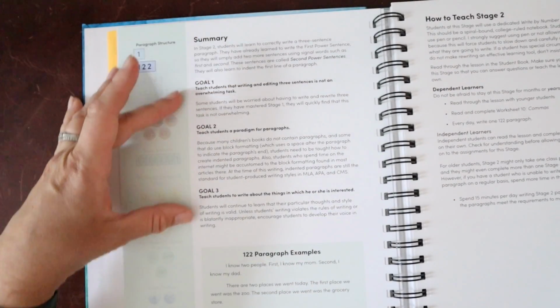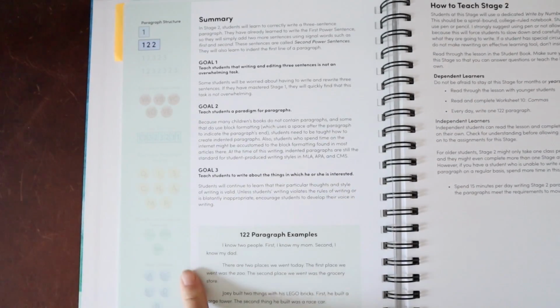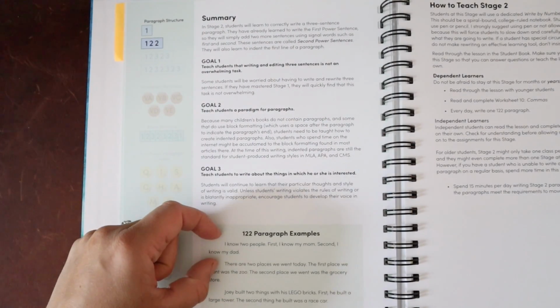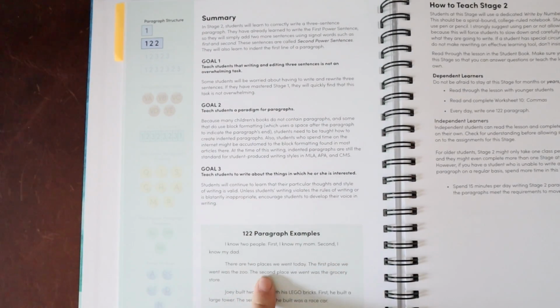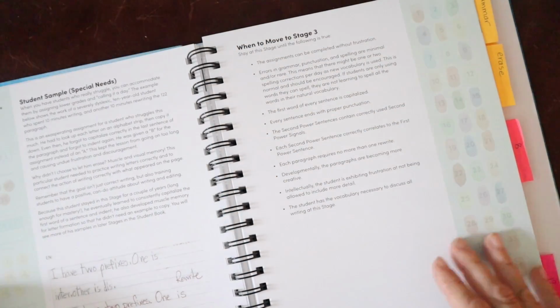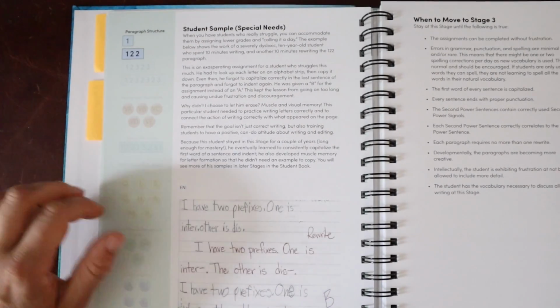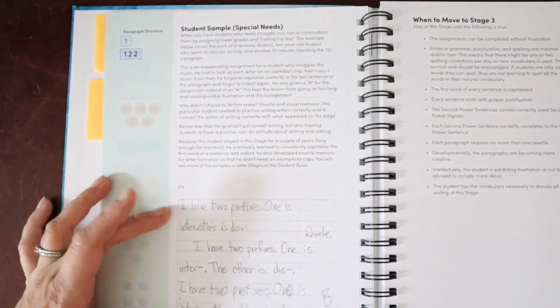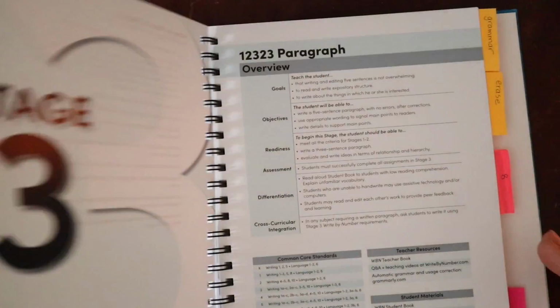So again, our summary and our goals, we have an example. I know 2 people. First, I know my mom. Second, I know my dad. That's a whole paragraph. And then 2 more examples. Differentiation is in here and your checklist. I'm going to move over into the student book in just a second, but I want to continue to show you that we have student examples in here, including students with special needs, when to move on.